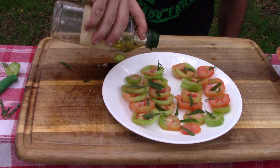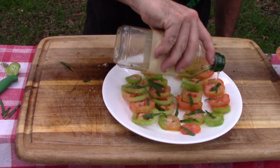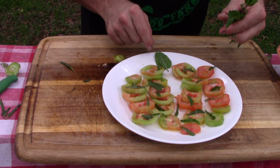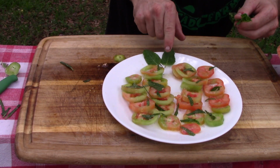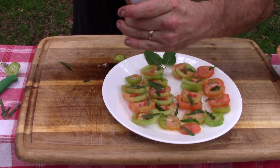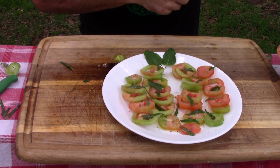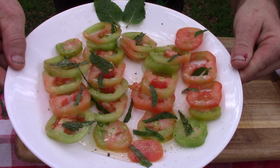Again, we ain't going to go crazy with it because this stuff also has a little bit of a kick because it's had jalapenos marinating in it. Now, like I said, you want to go back to your sprig of mint. Find yourself a nice looking leaf or two for garnish. A little bit of salt. Tiny bit of pepper. And there you have heirloom tomato and fresh mint salad.